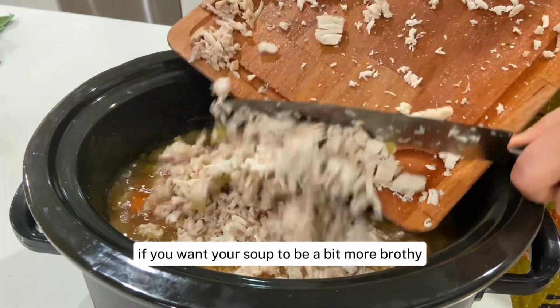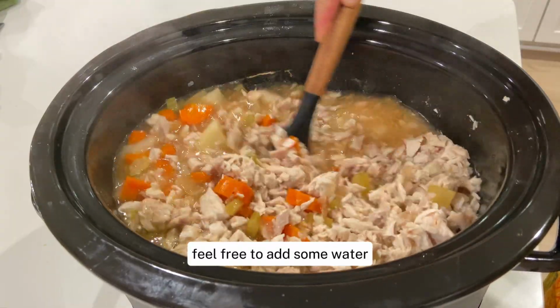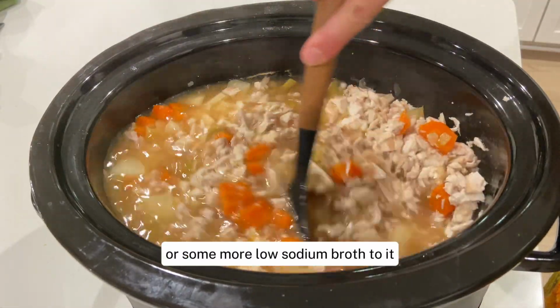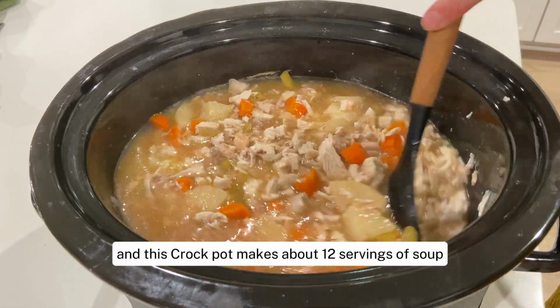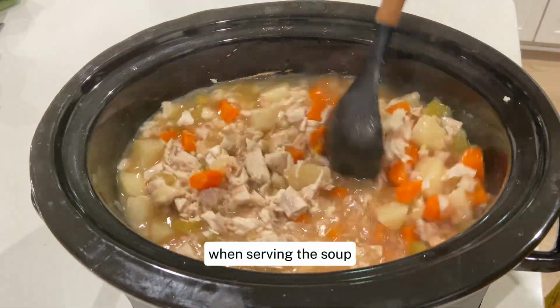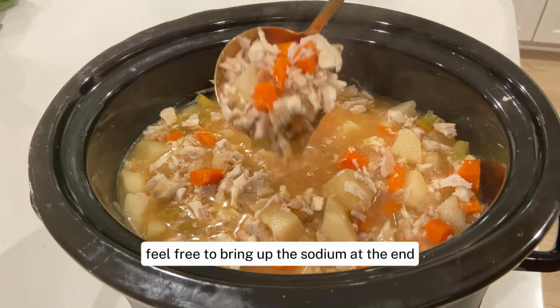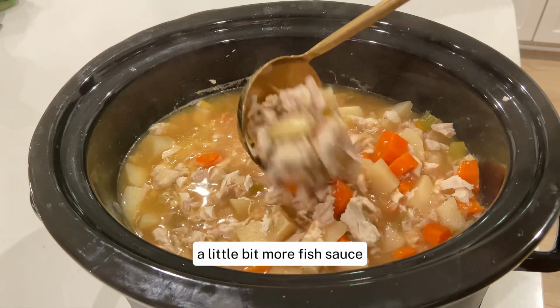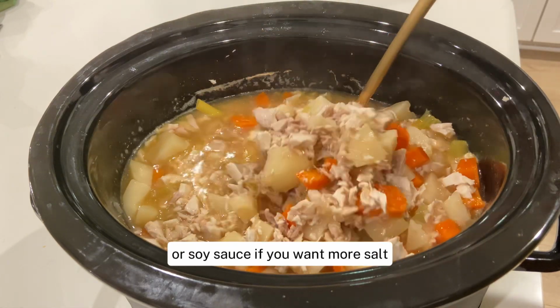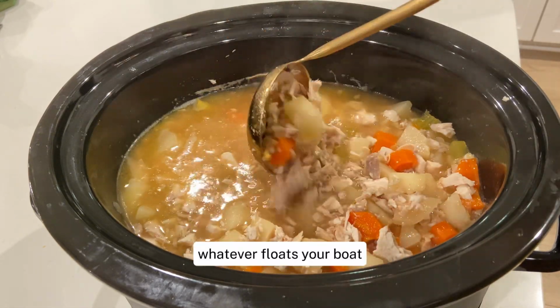If you want your soup to be a bit more brothy, feel free to add some water or some more low-sodium broth to it. And this crock pot makes about 12 servings of soup. When serving the soup, feel free to bring up the sodium at the end if you'd like. You can also add chili oil to it, a little bit more fish sauce or soy sauce if you want more salt. Whatever floats your boat.